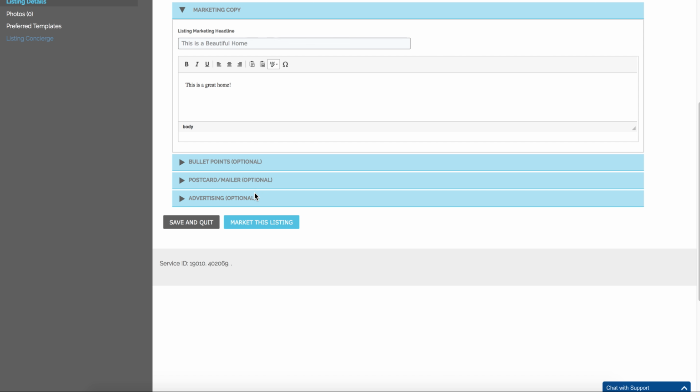But some real estate agents do like to have a little bit more control over this from the start and give us a little bit more direction, which the Listing Concierge team loves. So if you'd like to do that, go ahead and enter in that information here, but that's completely up to you. Once you're satisfied with your marketing copy, you would just click Market this listing to keep the process going.